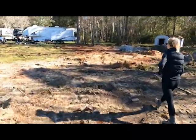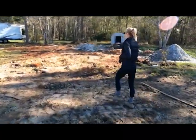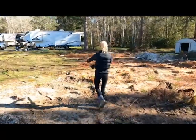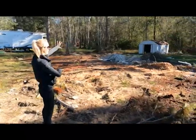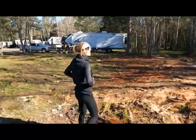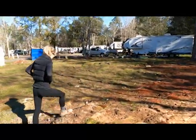All right, so this is going to be the tiny home village area. We're going to basically set them up as kind of like a semicircle or almost like a covered wagon style. They're not going to be covered wagons. They're going to be full 13 by 40 foot tiny homes with enclosed patios and stuff. Really, really nice, kind of that beachy look.